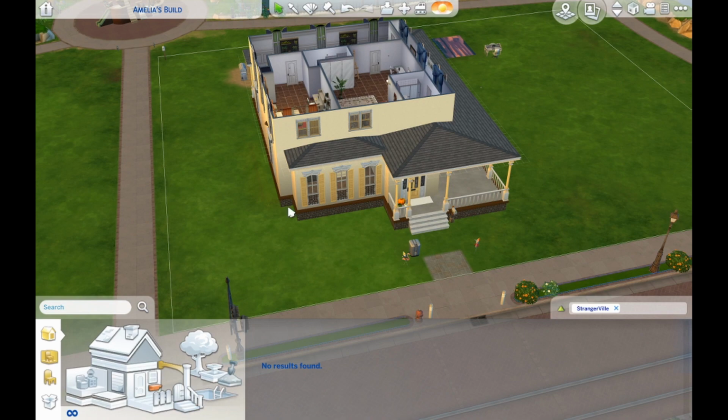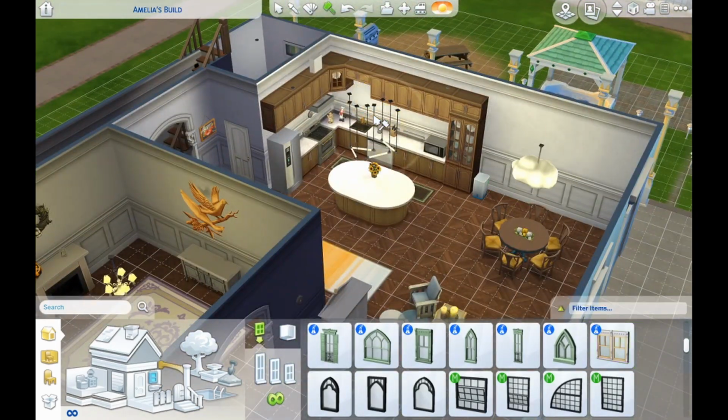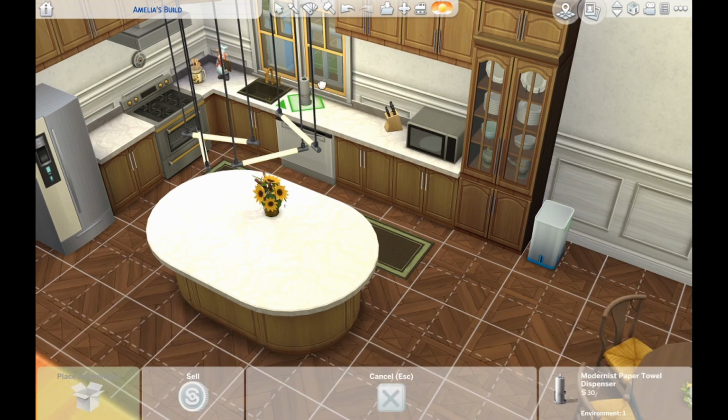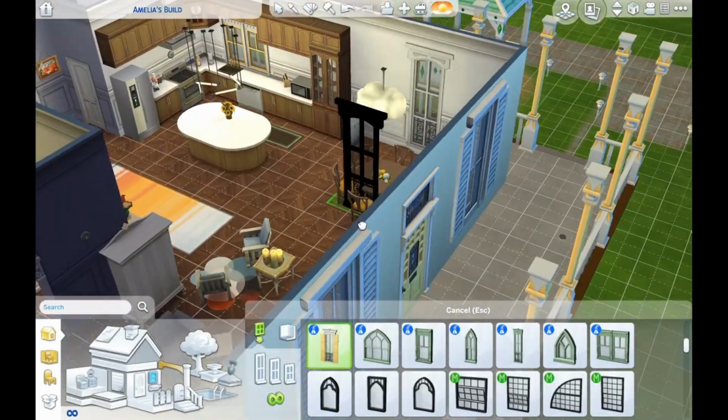And I'm just trying to put windows on here in some kind of harmonious, good way that feels like there aren't too many windows, but are enough. Just trying to strike that balance. And I wound up doing, I think these are Strangerville windows that I really enjoy. I feel very happy with that pack.